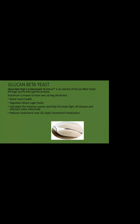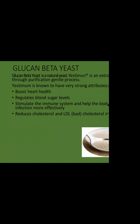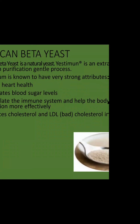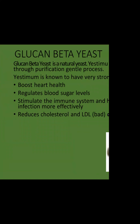In the AG Broc we have another ingredient called glucan beta yeast. Glucan beta yeast. And this, as you can see, is a natural yeast. The other name for it is Yeastinum, and it's an extract from the glucan beta yeast.